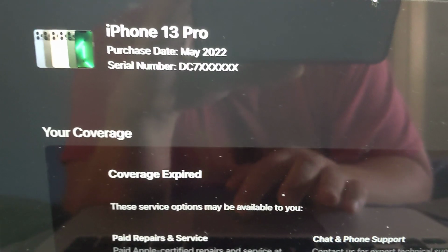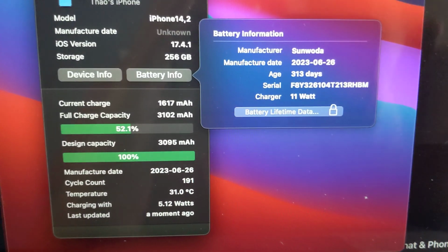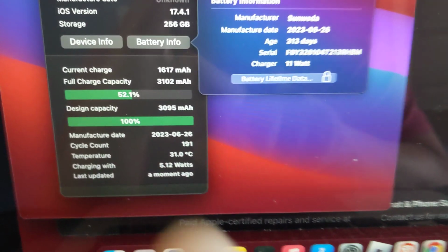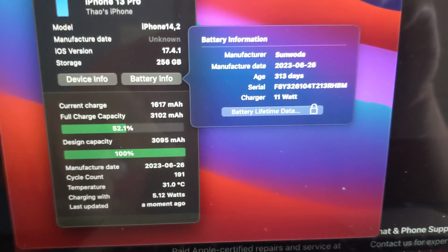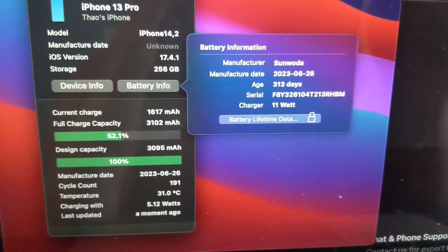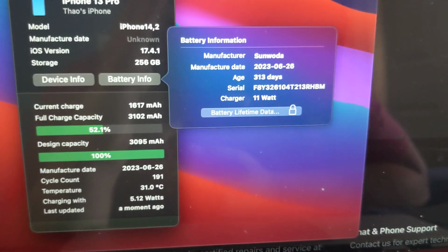What's interesting to me is, it says the battery is 100%, and I looked at the battery information for this, and it shows that the battery is about a year old already, but it shows 100% for design capacity and battery health, with 191 charge cycles. So this doesn't look like an official iPhone battery to me. Especially, it doesn't show a manufacturer date up there. Well, that's for the iPhone itself.